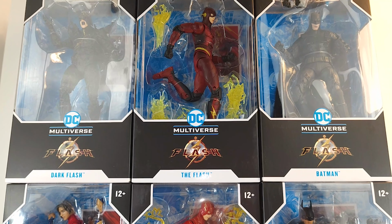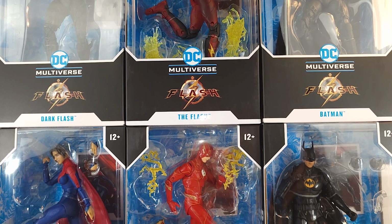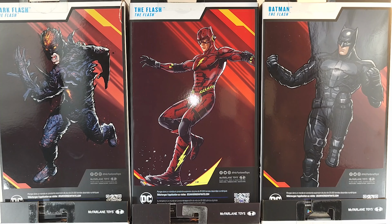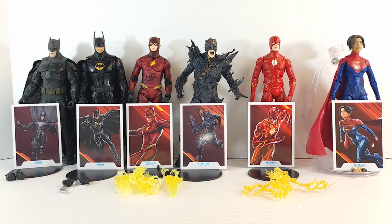Now, I did get the Batmobile from another store in Canada. I don't remember the name of it. I'll review that next, and then I'll tell you where I got it from, because they might still have some more. If you're a box collector, the back actually has some pretty nifty artwork for a change. Ooh, pretty. All right, gang's all here.